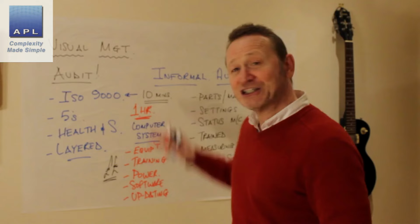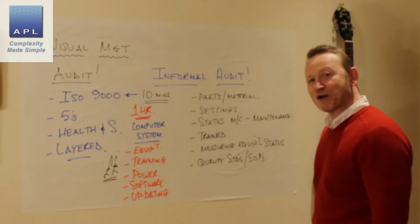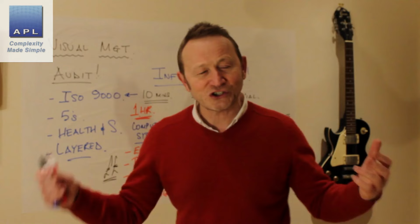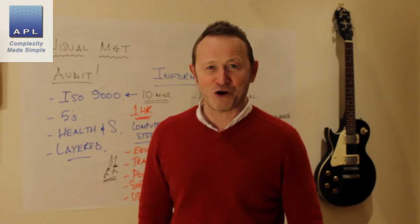So actually, it's got to take 10 minutes because you've got an operator who needs the right parts. He needs to know the machine settings. He needs the right measuring equipment. He needs the right quality standards. And he needs to know if the kit's in good shape, he can switch the bloody thing on. It's got to take 10 minutes. And if it takes the operator 10 minutes, it should take you 10 minutes. And that's the challenge. If you have an ISO guy standing in a production area for 3, 4, 5 hours, why bother? I just put a big cross. You know very well, if it's that difficult to see what's going on, process can't be under control. The area can't be under control.